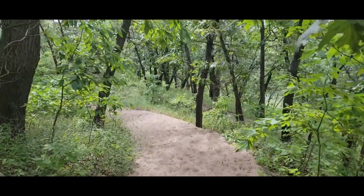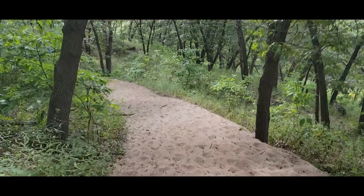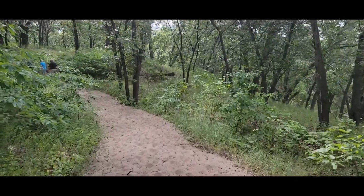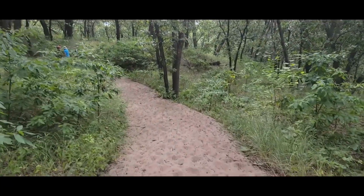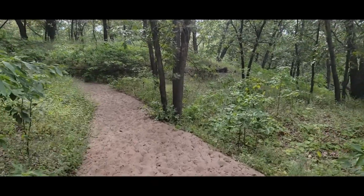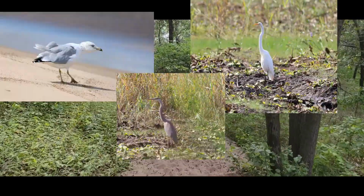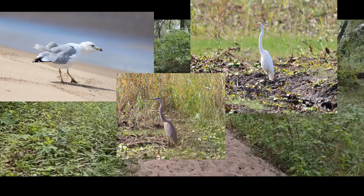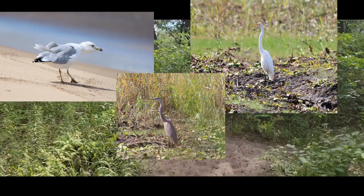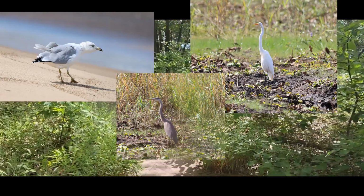And I always think that the variety of birds here in the dunes area is remarkable too. I've already today gotten shots, obviously, of gulls, but also of an egret, and I think a sandhill crane. I'll have to look at those pictures. I'll put them up with this video. In fact, here they are right now. So all kinds of bird life around here. Great place to get lots of nature photography done. And I think if you guys come out here and hike this particular trail, you're going to fall in love with it.